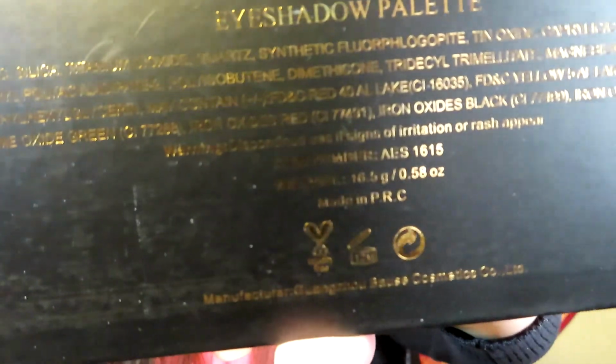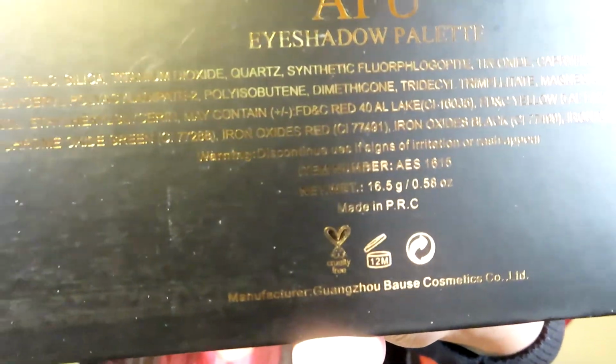And these eyeshadow palettes are cruelty free, as you guys can see in the back. Hopefully you guys can see. So I'm super excited that they sent me this, so thank you so much, AFU. I'm sorry if I'm pronouncing that wrong, but I'm super happy that they sent me these.